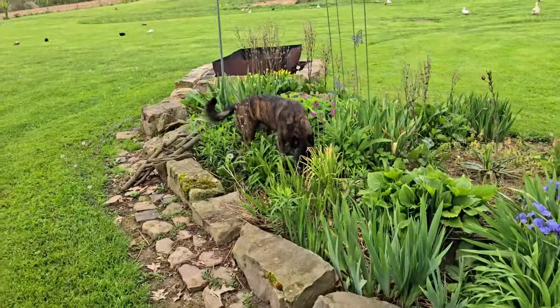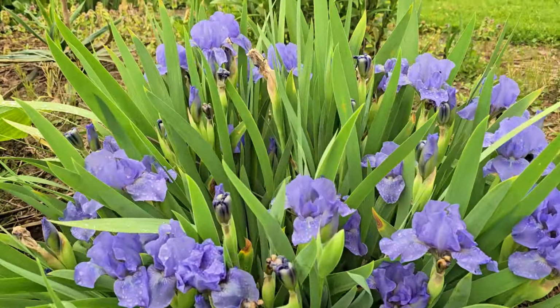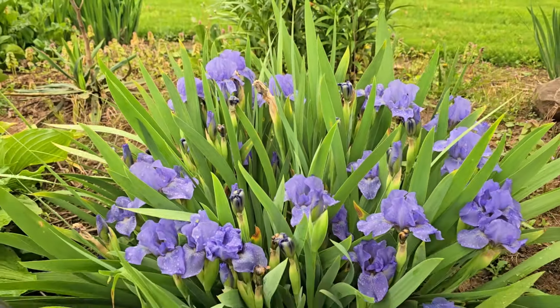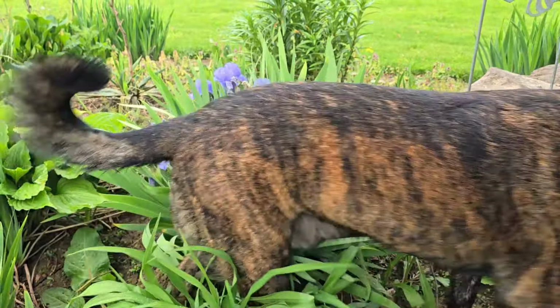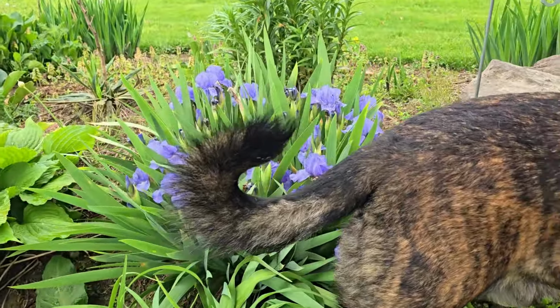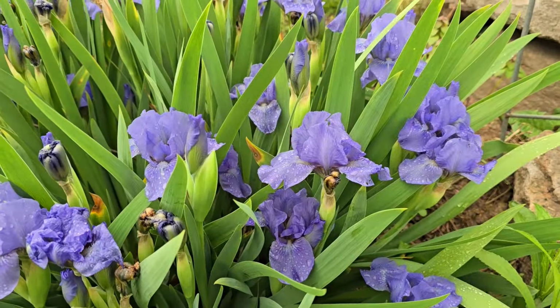Pop, don't destroy anything, buddy. Be nice. But right here we have a gorgeous shade of this iris, and it's blooming earlier than almost any of the other irises. I think it did bloom first, but we also have the white iris down in the veggie garden blooming right now. A little hard to see with you in the way, pup. Excuse me. But this is a gorgeous shade of purple.